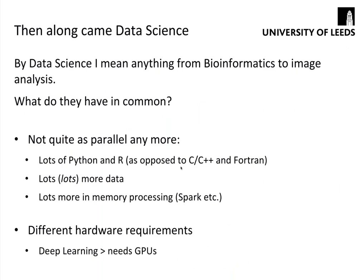And then along came data science. And by data science, I mean anything from bioinformatics through to image analysis and a whole load of stuff in between. I think they've got a few things in common. Firstly, they're not quite as parallel anymore. We started to find that people were coming to us wanting to use these weird languages, Python and R, as opposed to the C, C++ and Fortran that people were perhaps used to in the past.